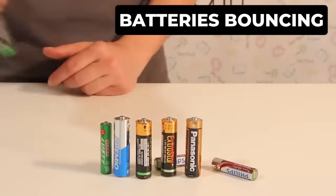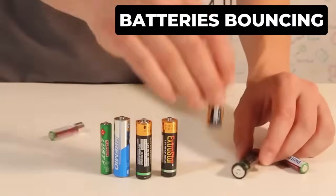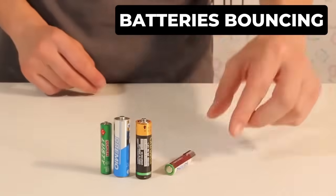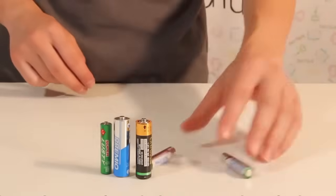Discharged alkaline batteries bounce due to hydrogen gas hardening their interior. This fascinating physical phenomenon helps identify dead batteries.